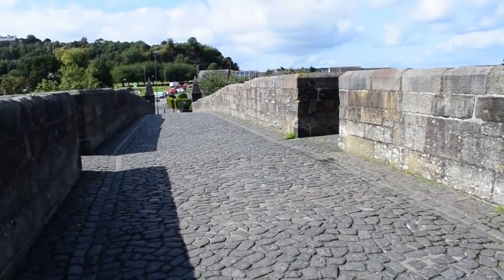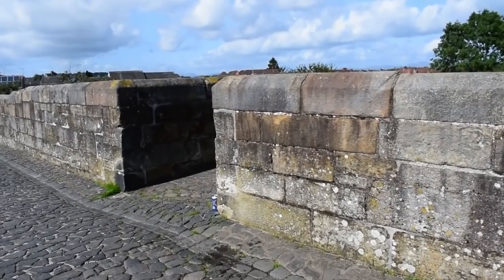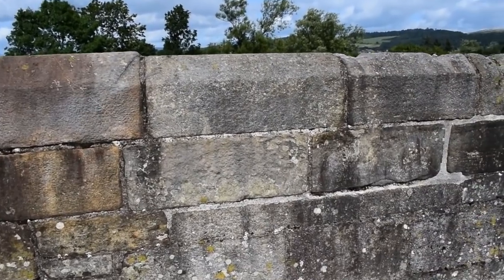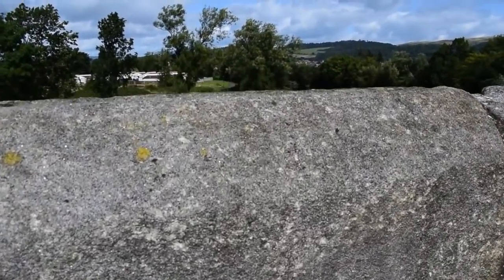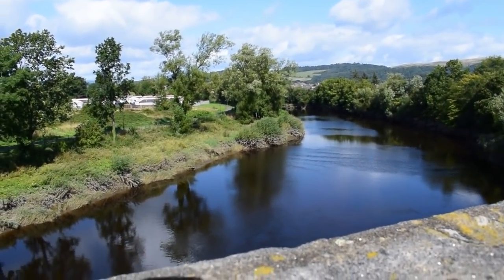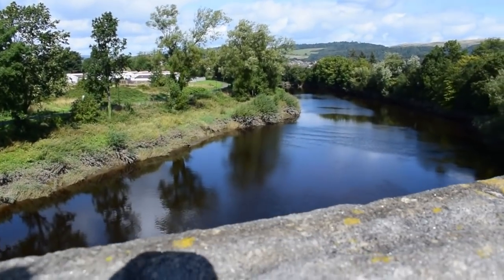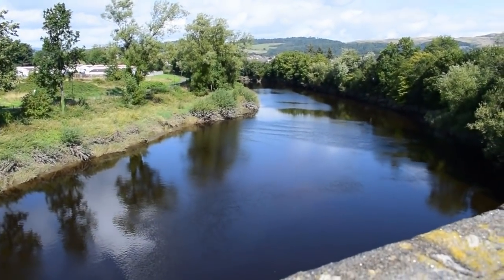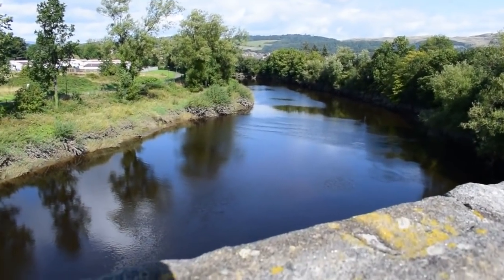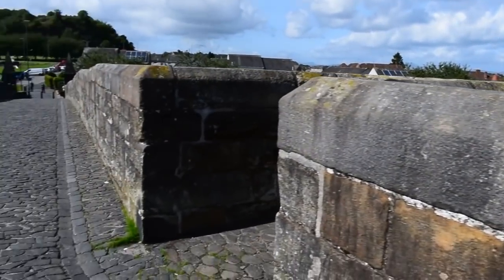But Wallace's army at the time obviously used arrows and whatever they had at their disposal to defend against the English, defeated them, and thousands of the English soldiers were killed here, and I mean thousands. In fact, so many, as grotesque as it is to say, this whole river was said to run completely red with the blood of these unfortunate souls that lost their life here. But that's ancient history now.